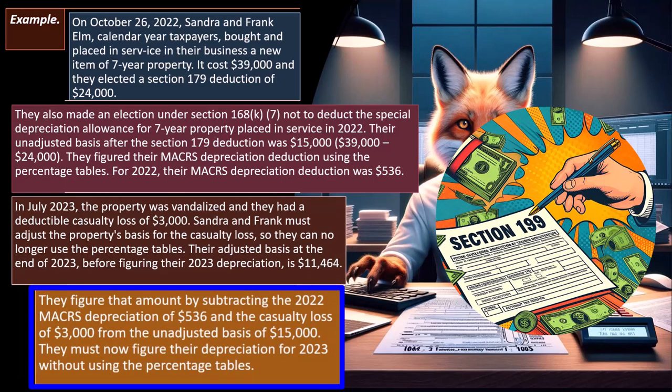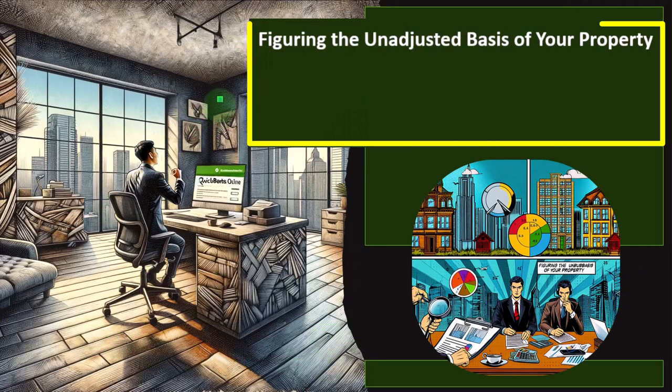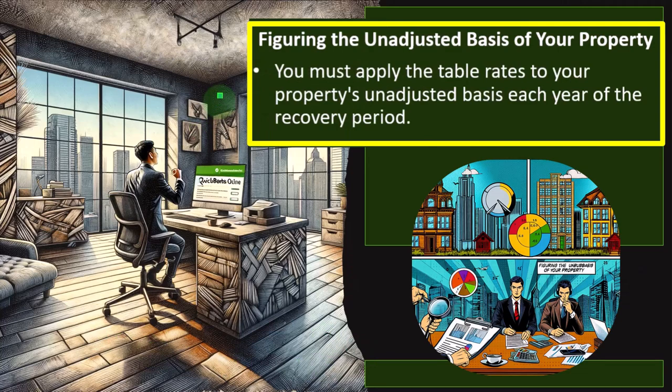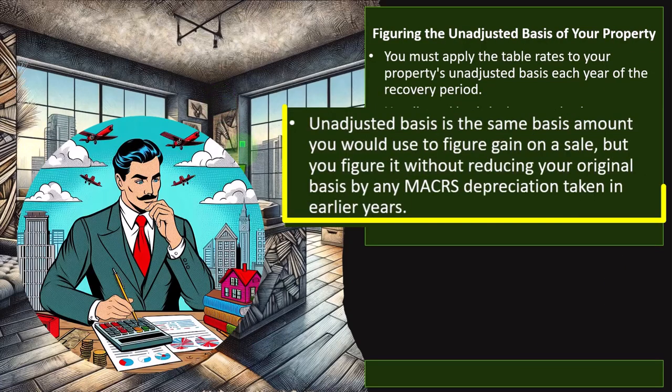So they figure their amount by subtracting the 2022 MACRS depreciation of 536 and the casualty loss of 3,000 from the unadjusted basis of 15,000. They must now figure their depreciation for 2023 without using the percentage tables. Figuring the unadjusted basis of your property: you must apply the table rates to your property's unadjusted basis each year of the recovery period. Unadjusted basis is the same basis amount you would use to figure gain on a sale, but you figure it without reducing your original basis by any MACRS depreciation taken in earlier years.